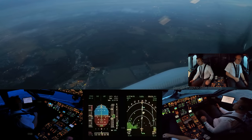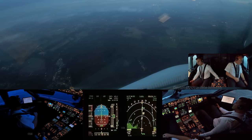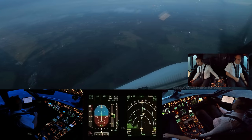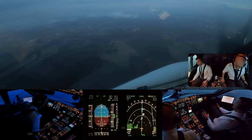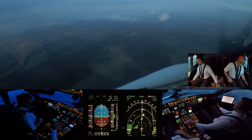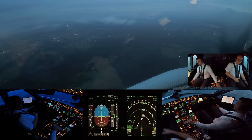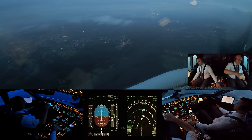Yeah, still a little fast. Maybe we can continue with deceleration if you like. No, put in speed managed. Yeah. And gear down. Eurowings 7 Papa Yankee, contact tower 118.305. 118.305, Eurowings 7 Papa Yankee, and we start reducing now to final approach speed. You're right. Manual thrust.